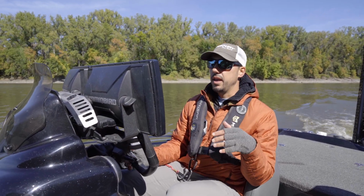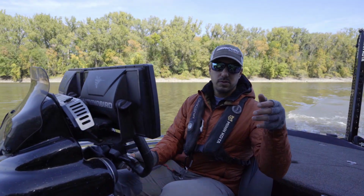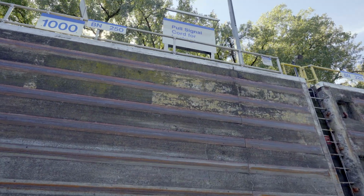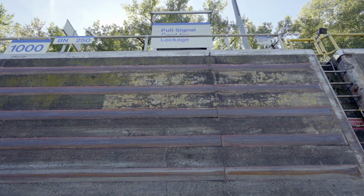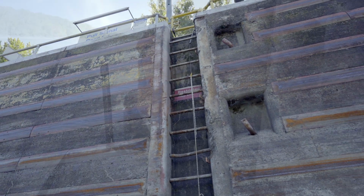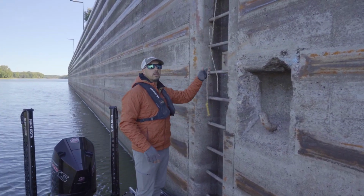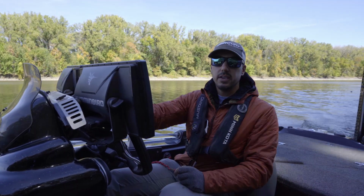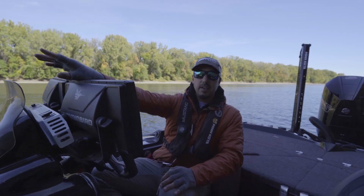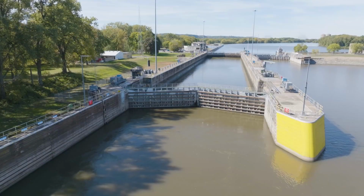And on the upper Mississippi and most locks in general, there's going to be some sort of rope or pulley system on the long wall side as you approach the lock. Once you get up to that rope, just pull it once, and that's going to notify the Lockmaster that we want to lock through, and then our process will begin. And there's actually a stop light, right at the mouth of the lock here.